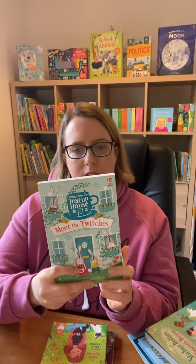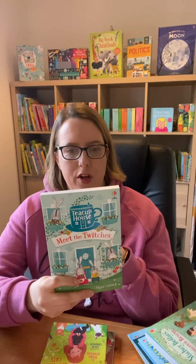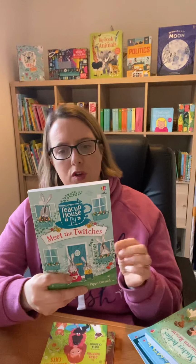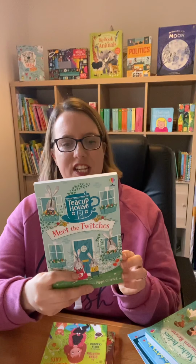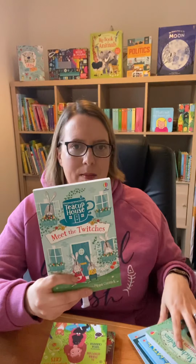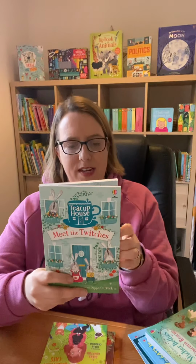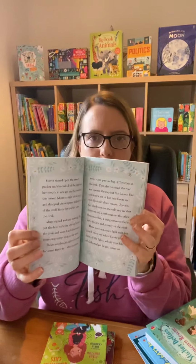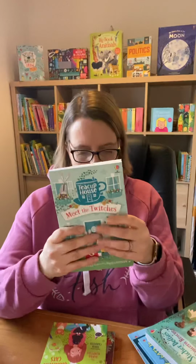Only 3 more to go in our Key Stage 1 fiction range. This is Meet the Twitchers. This is about 4 tiny toy rabbits who live inside a teacup house. They belong to a girl called Stevie and she loves playing with them. But guess what? These toy rabbits have a secret. They come alive when Stevie isn't looking. So a bit like Billy and the Mini Monsters, the monsters come alive. The same happens here. And there's 3 in this series. So again, showing you the range of the book.